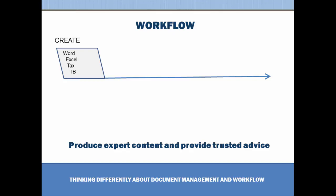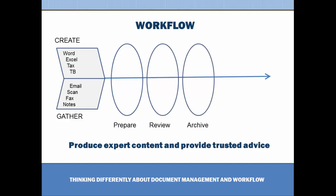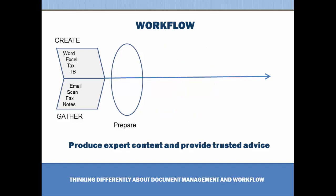And these are systems that we use to create work papers that are going to support our expert opinion. And in addition to creating documents that support our opinion throughout a project, there are going to be methods that we're going to use to gather other types of documents that are also going to intersect with that main line and feed our assembly line. Then as we accumulate and create and prepare our expert content, we're going to move it forward to the next person for review or for filing. And sometimes it'll go backwards, right, from review back to prep.